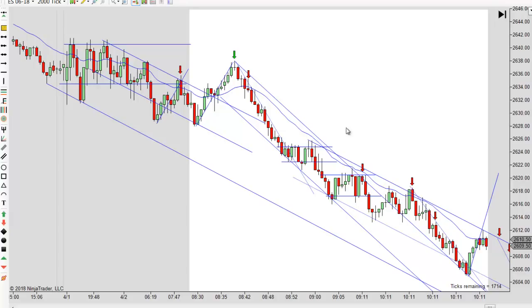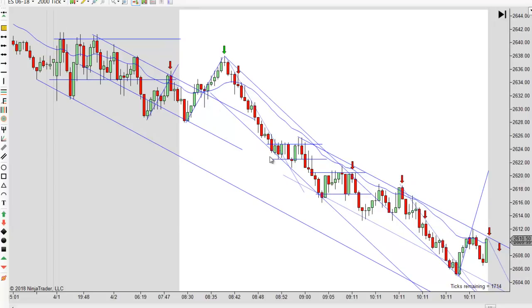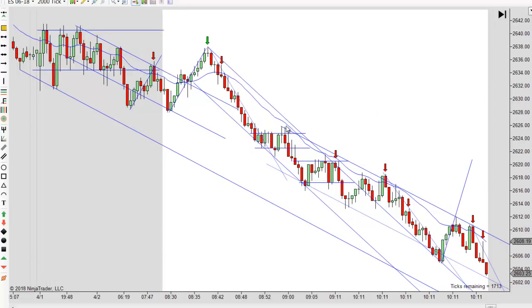I'm not going to mark it because it's been all downhill, and it's just a little bit too aggressive to try to pick bottoms. You're going to get burned with that. You're better off to wait on a higher low, and you never get a higher low. That trade there would have worked to the upside, but it's just too risky in my opinion.